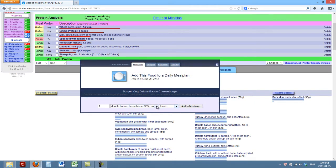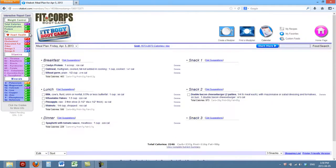No, we'll add it to, maybe that was a snack we had in the afternoon. We had 1 double bacon cheeseburger because we want protein, and we're going to add that to our meal plan. Look at our protein. It's great. It's where it needs to be, but take a look at the sodium and the saturated fat. We just, pardon my French, shit the bed. Let's click on these and find out what's going on.